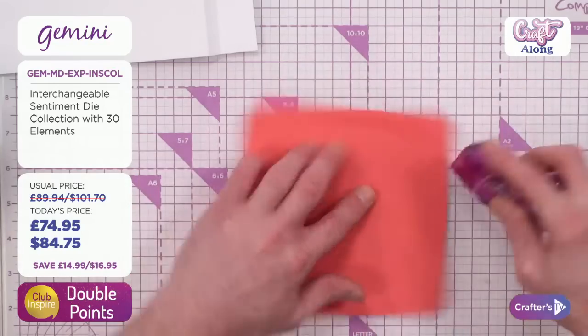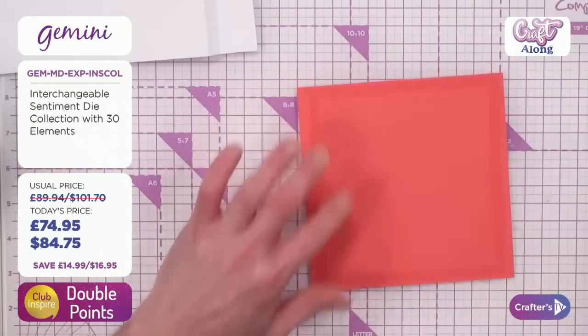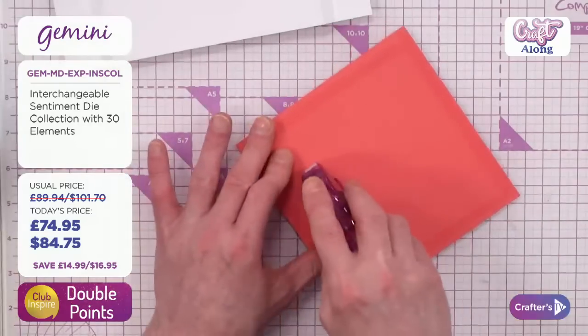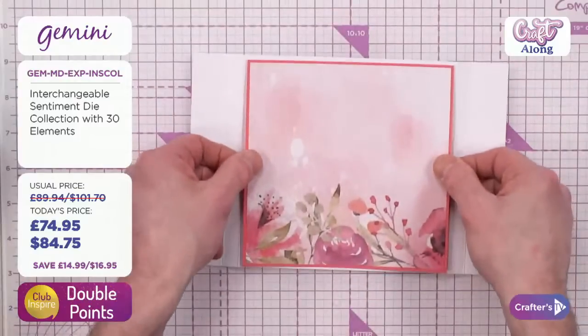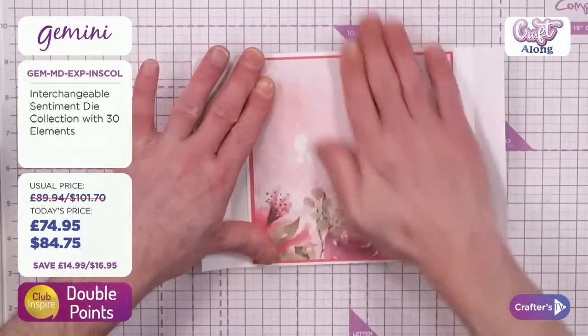And then we're going to still use our tape runner again, and we're going to go all the way round. And then what I'm actually going to do with this one as well is I'm going to do kind of like a little square in the middle. And that'll make sense in a minute or two. This can then go over the top, and then I'm going to press.